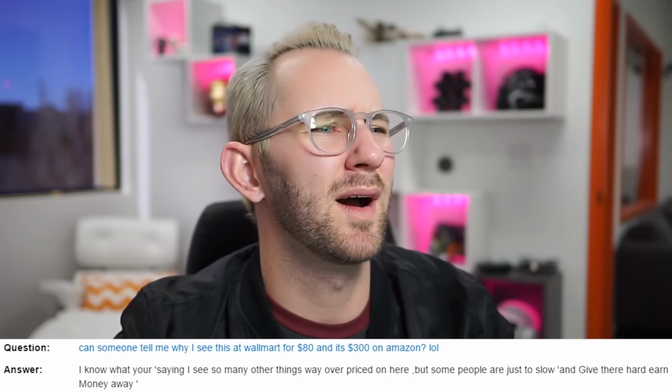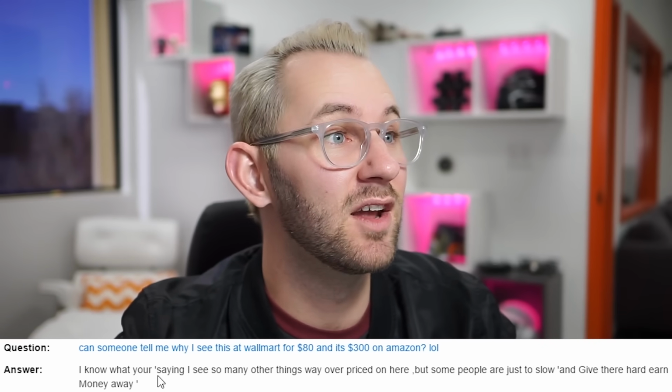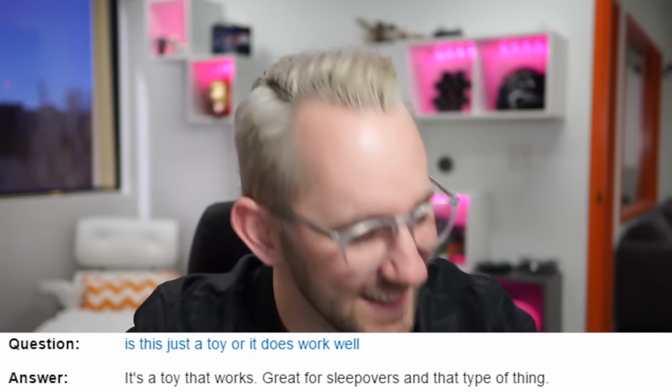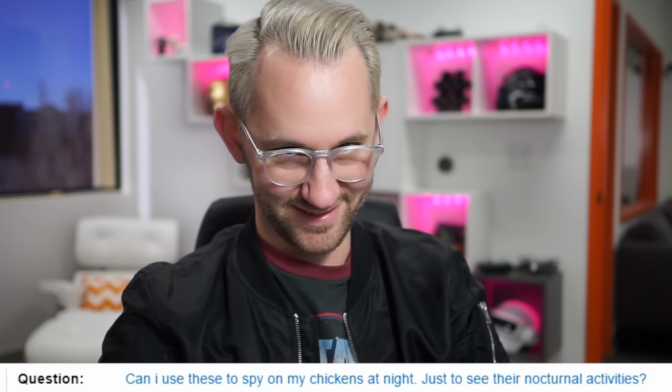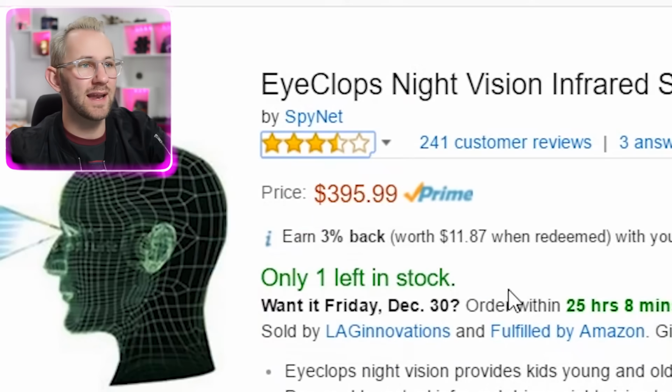Can someone tell me why I see this at Walmart for $80 and it's $300 on Amazon? I know what you're saying. I see so many other things way overpriced on here, but some people are just slow and give their hard-earned money away. Is this just a toy or does it work well? It's a toy that works. Can I use these to spy on my chickens at night just to see their nocturnal activities? I need to know what my chickens are doing. See, this guy got it for $80 too. Amazon! This is wasteful. I am going to tell you right now, because it's $395 and you can get it at Walmart for cheaper.